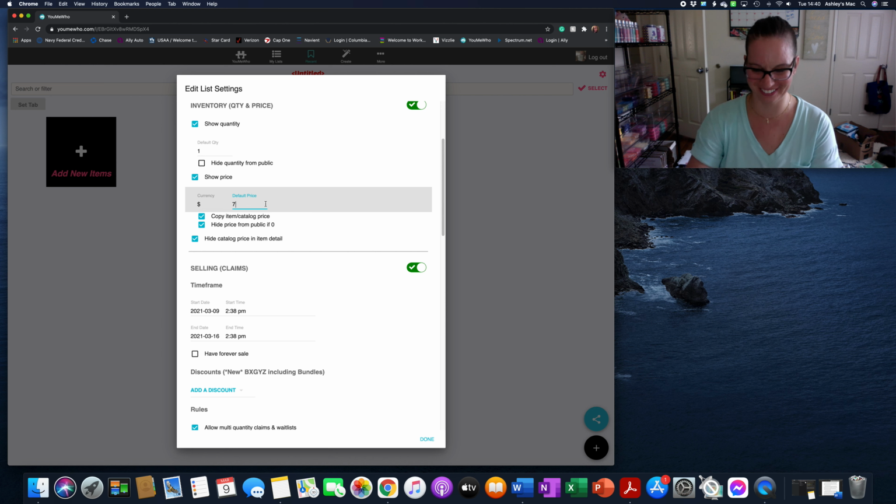Okay. So you would just put that they're $7. It's going to copy the price. Well, let me back up here. The default price, so when you choose an item from Scentsy, that price is already in there. The default price is already in there.